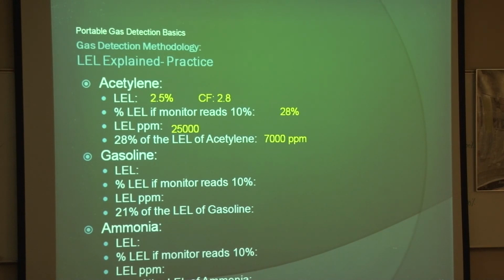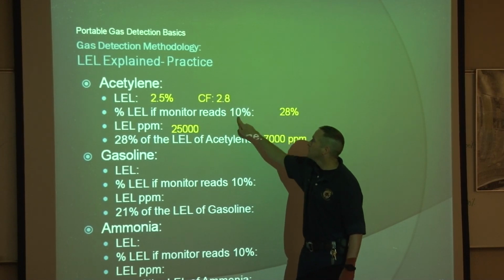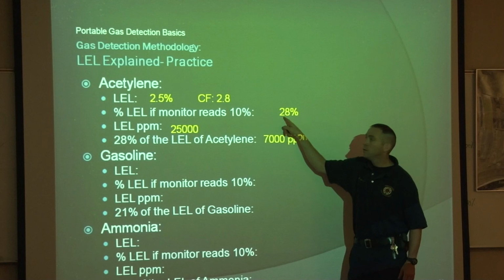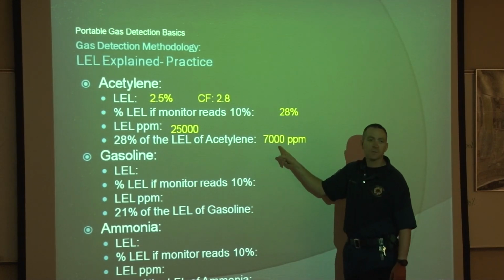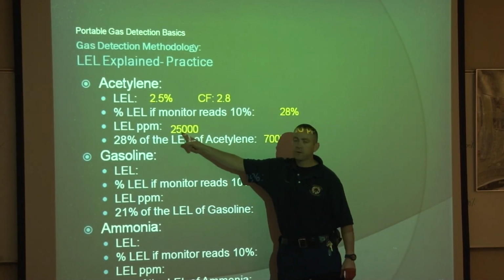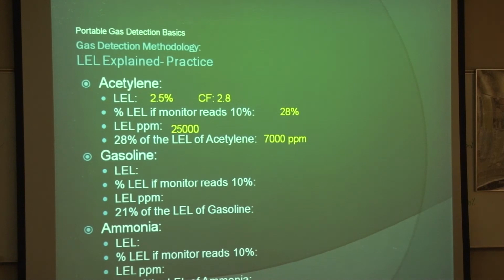How'd you get your 28% of the LEL? I brought it from number 2. Yep, your correction factor times 10 equals 28%. 2.8 times 10, 28%. So the 28% goes down here. The last two become 7,000 parts per million. Then you compare it to this number, because 0.28 times 25,000 gives you 7,000. What was it? 0.28, because it's 28%, right? And when we do math with percentages, it's point. So 28% times 25,000 should make 7,000. It shouldn't alarm.